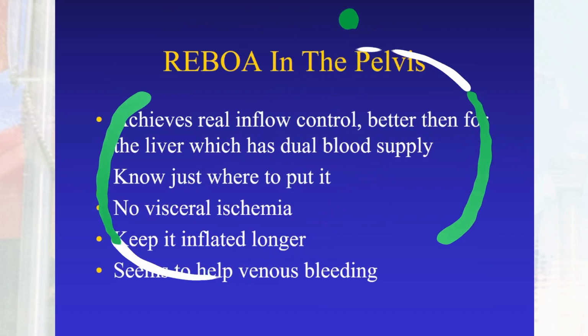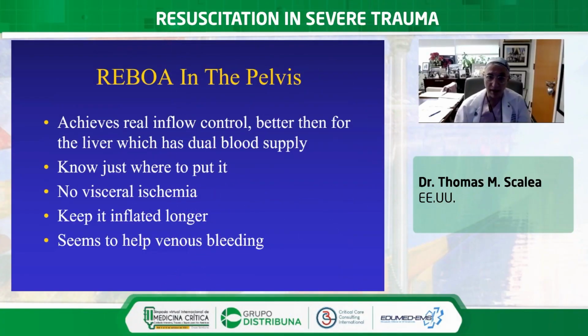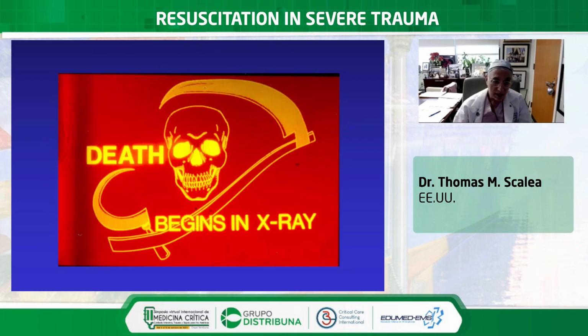I think that the real advantage of REBOA is in the pelvis. It achieves inflow control. You know just where to put it. There is no visceral ischemia. You can keep it inflated, in our experience, several hours without real problems. And it even helps to stop venous bleeding by limiting inflow. Now, this needs to be done in a safe place.